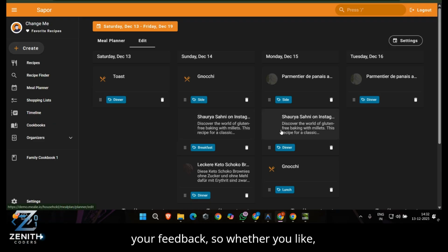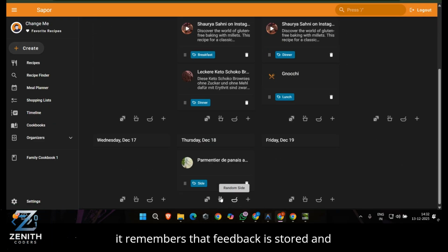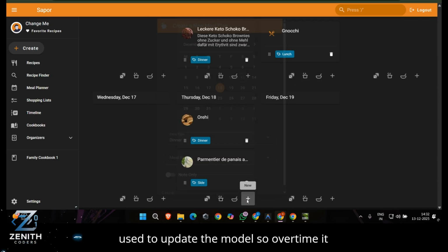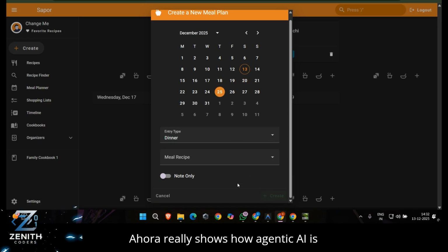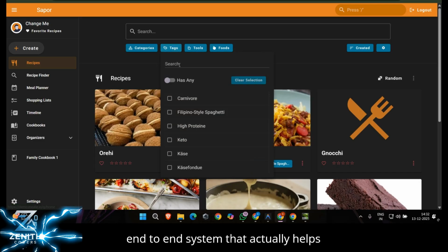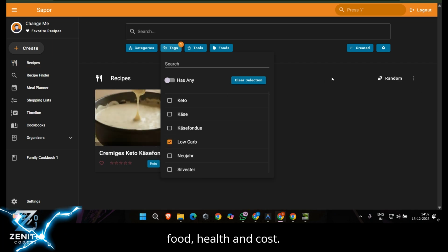And finally, the whole system is built to constantly learn. SAPOR actively uses your feedback, so whether you like, dislike, or even just tweak a suggestion, it remembers. That feedback is stored and used to update the model, so over time, it genuinely learns your evolving tastes. SAPOR really shows how agentic AI is moving from just a concept into a real end-to-end system that actually helps with our complex daily decisions about food, health, and cost.